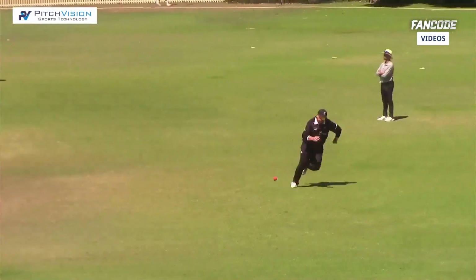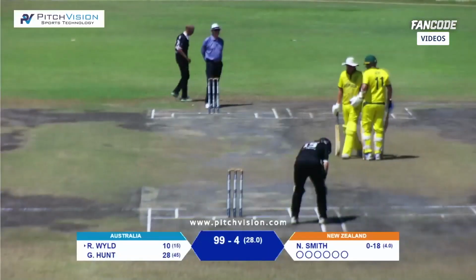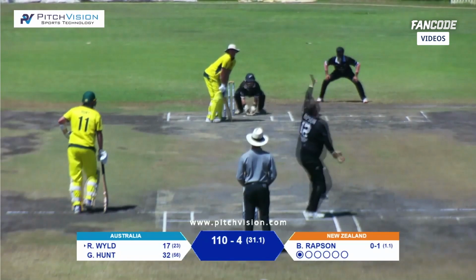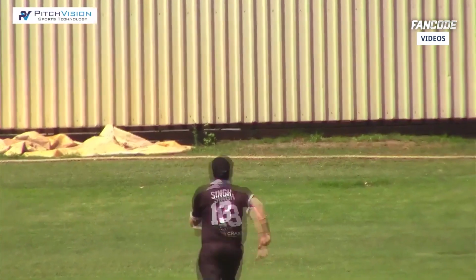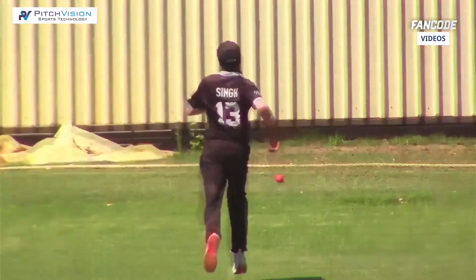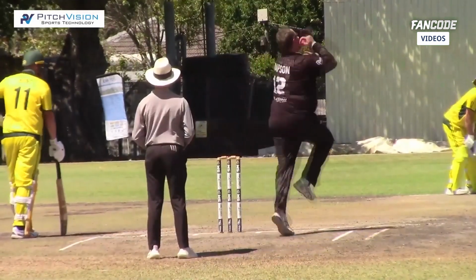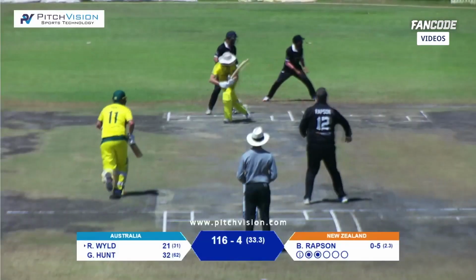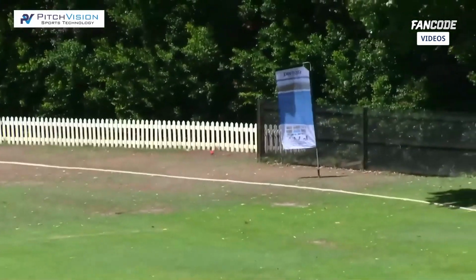It's too short and it's too wide and it's paddled around the corner easily into the boundary for 4 by Richie Wiles. Oh, that's a good delivery. That's a great little ball. Catches the outside edge. It's going to concede runs, 4 of them. That did not deserve to be hit for 4. Goes right-handed again, gets hold of that one beautifully. So maybe you should just play right-handed.